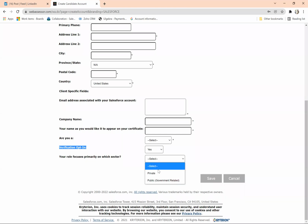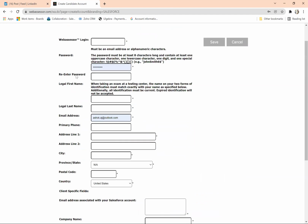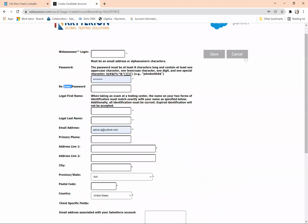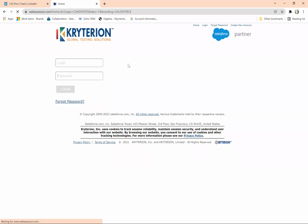And the sector is always going to be the private sector. It's a very self-explanatory form. You can click on save and you will get an email. You get an ID and password here. Once you get the ID and password, you can simply come here and log in. Okay, you got logged in here.